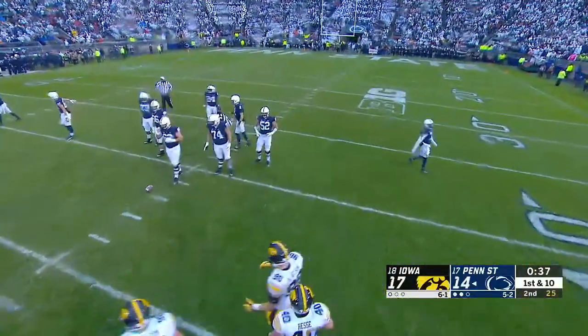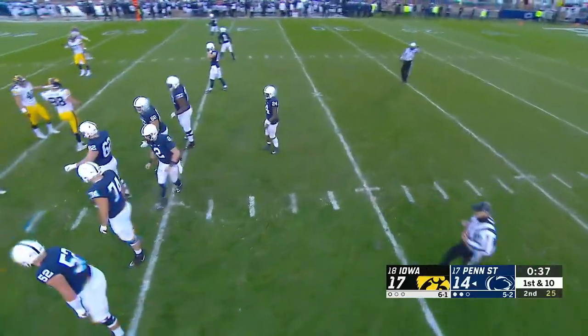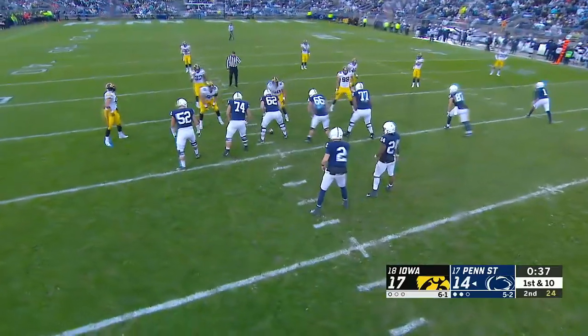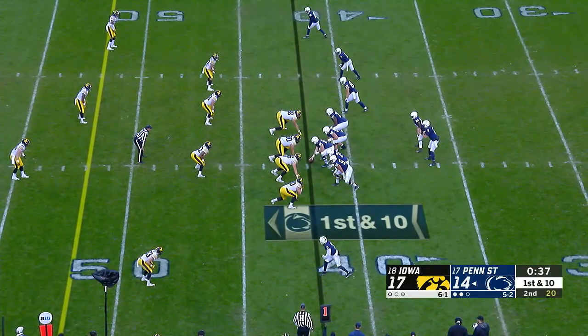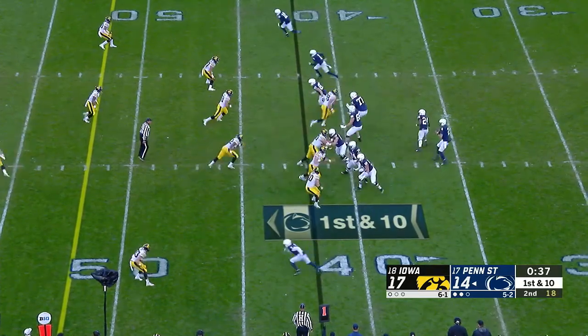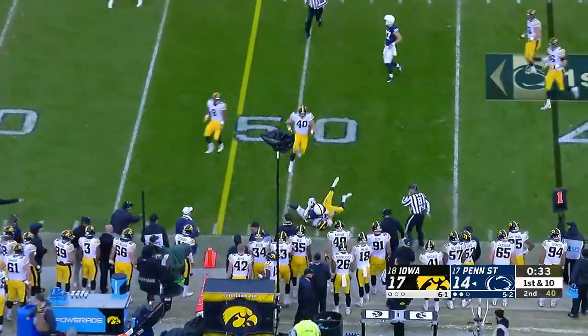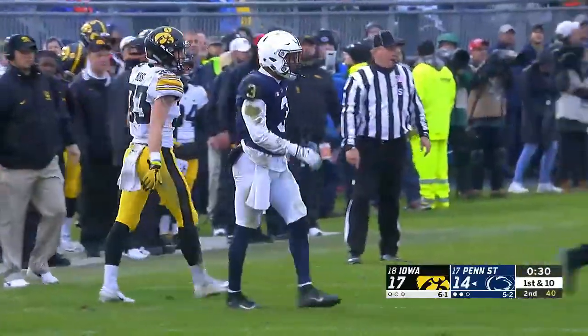I don't get it either. You were expecting the quick kick, something like that. But it turns over on downs now. Nittany Lions have it. 37 seconds left and two timeouts. With Trace McSorley, rather Tommy Stevens, in there at quarterback. DeAndre Tompkins on the receiving end.